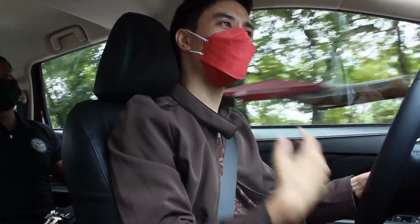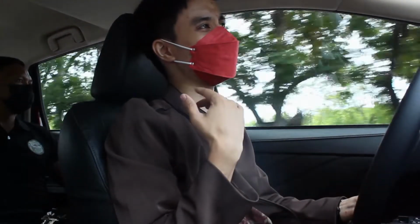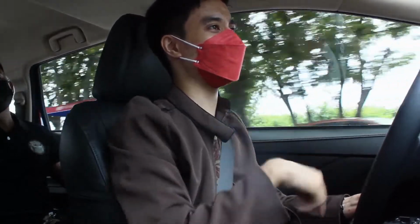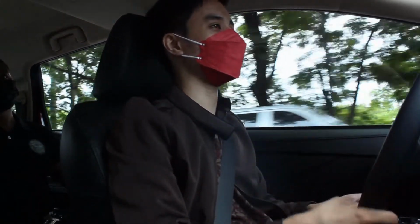So there are a few more models coming out of Nissan Philippines. No, can't wait on what they are though. I think there are like 2 or 1 more left to be released this year. So I was surprised the Livina was brought here to the Philippines.